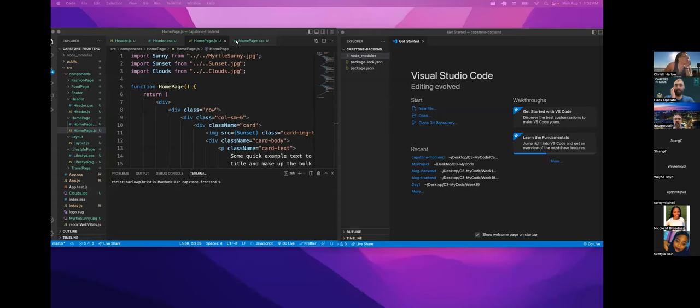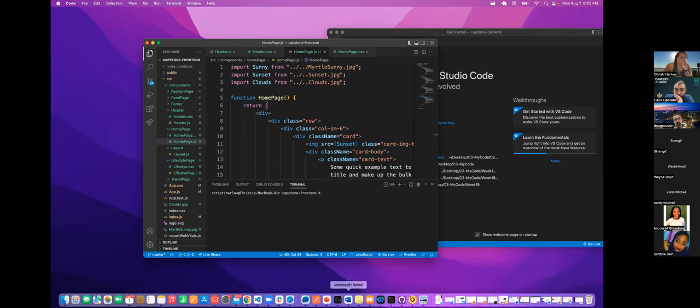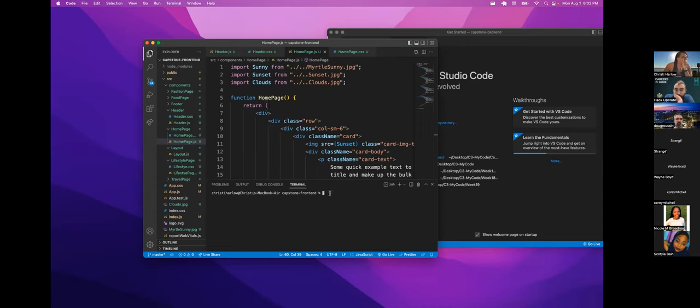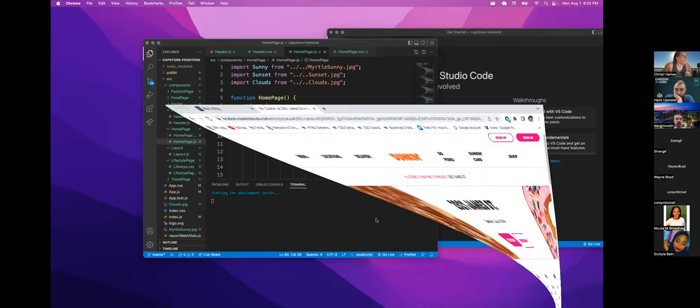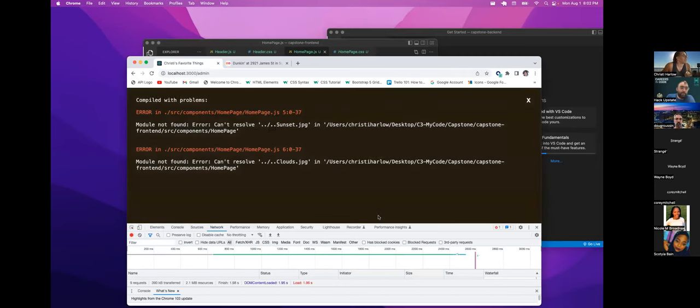So I tried to add two more pictures. I did what you told me to do, and I tried to add two pictures, but it's giving me an error message. Okay. This is a perfect question, by the way, for end of night. This is what we want you to be bringing in here.